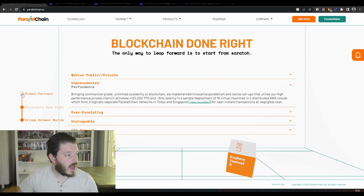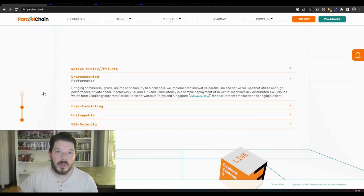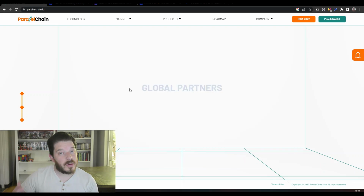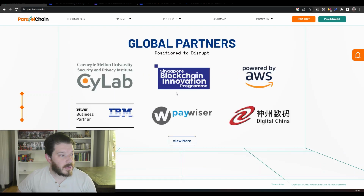If we have a look at their actual global partners, you'll see that they're working with quite a few well-known brands, including AWS, including IBM. We can see Paywise here as well. They're also part of the blockchain innovation program. So super promising that they are working with really well-known people and companies out there, which does give everybody confidence, obviously, that this is a project that is going to succeed in the future.